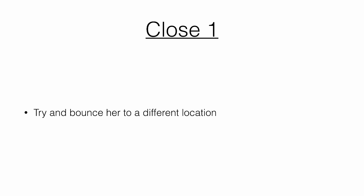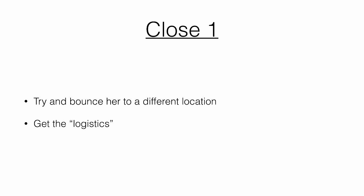Bounce her somewhere new. Get it to the point where you guys are moving around together, so it feels a lot easier if you suggest going back to your place. Now, in order to do this, you need to get the logistics. It's not going to be as easy as just meeting a girl at a bar and then just trying to get her home with you.